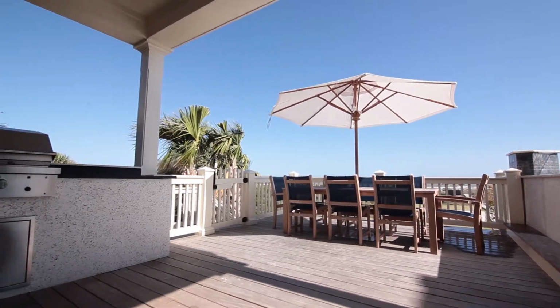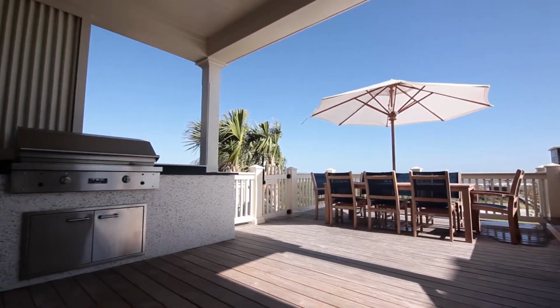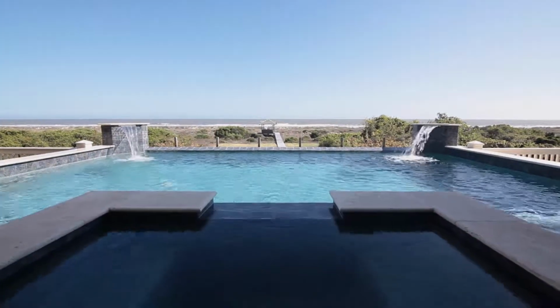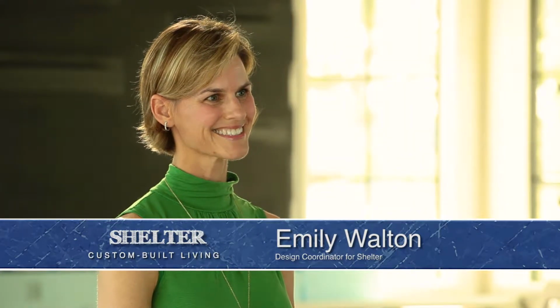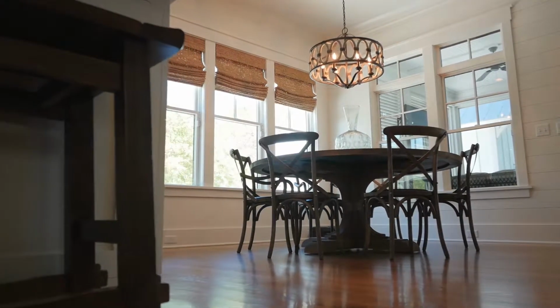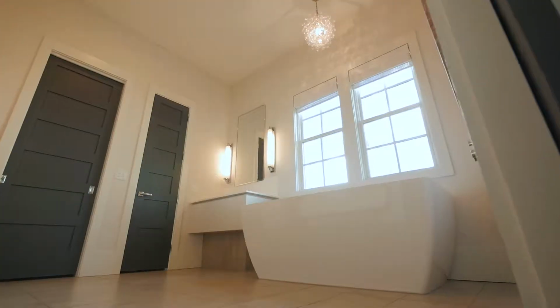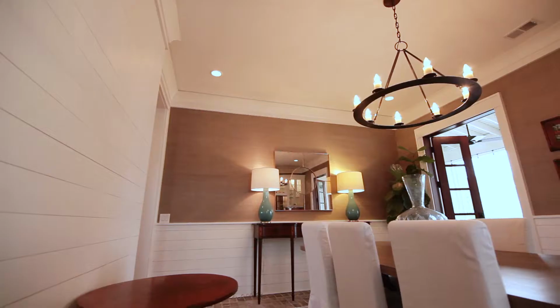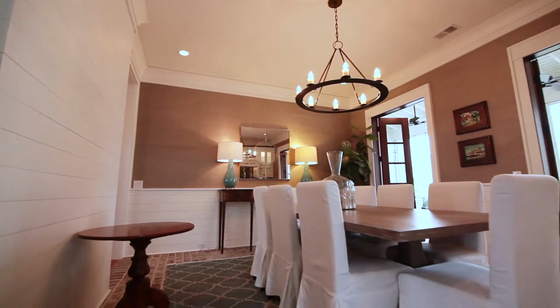Emily Walton had already been a designer in the Low Country for 15 years. It was Shelter's reputation and their team approach that made her want to join Shelter. Hey, I'm Emily Walton, a design coordinator with Shelter Custom Built Living. We first meet with the client. I come in as a design coordinator, sit down with them, and we roughly go over the design process: what your meetings are going to be like, how things are going to progress as the job continues on.